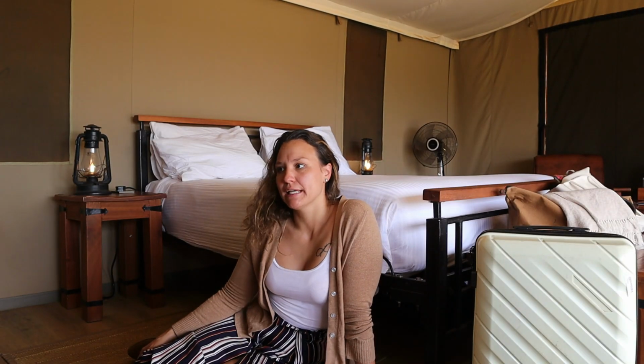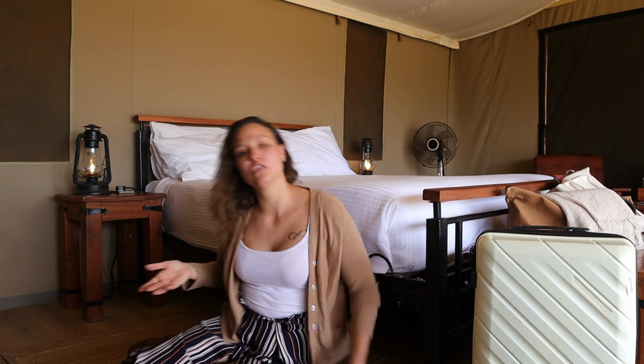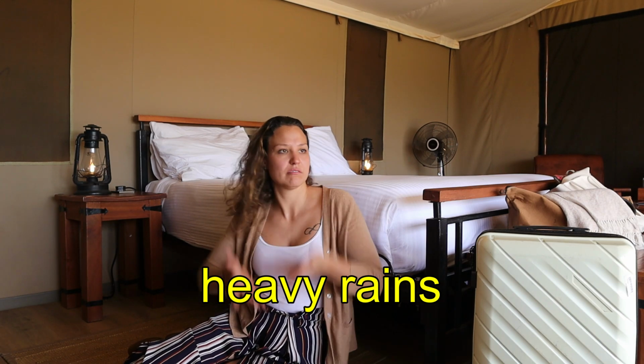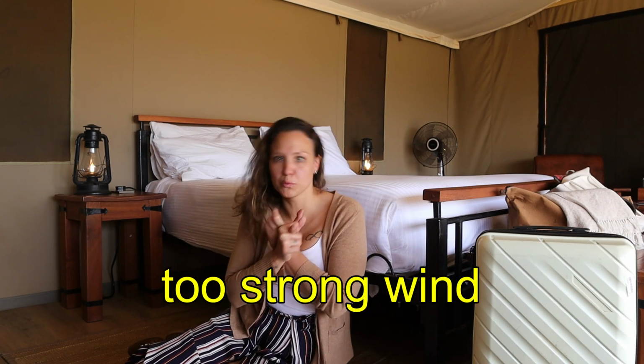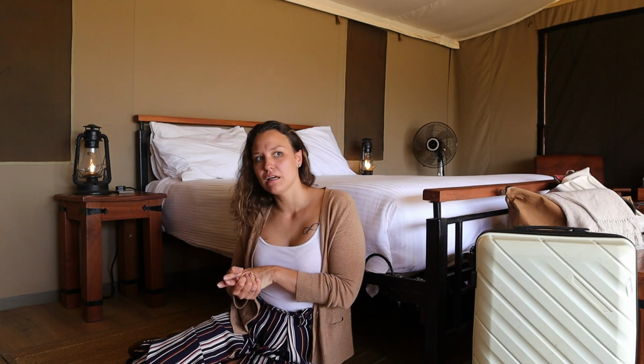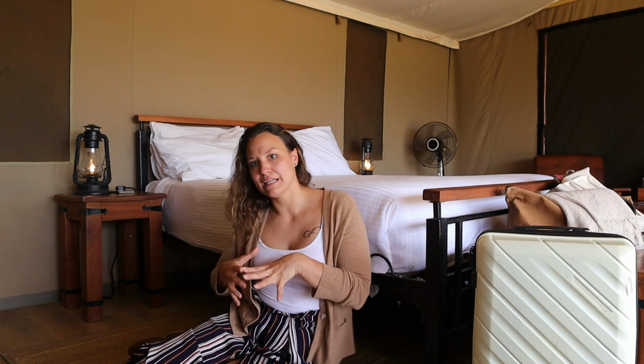So this is a bit tricky because I believe the only time you cannot go is when it's heavy rain or rain in general, so that you can't fly up and you can't see anything. It would be too dangerous. Heavy rain or too strong wind or thunder or something like this. But honestly, here in Amboseli or even Masai Mara, it doesn't rain that often, not unless it's the high rainy season. So we have different seasons in Kenya.